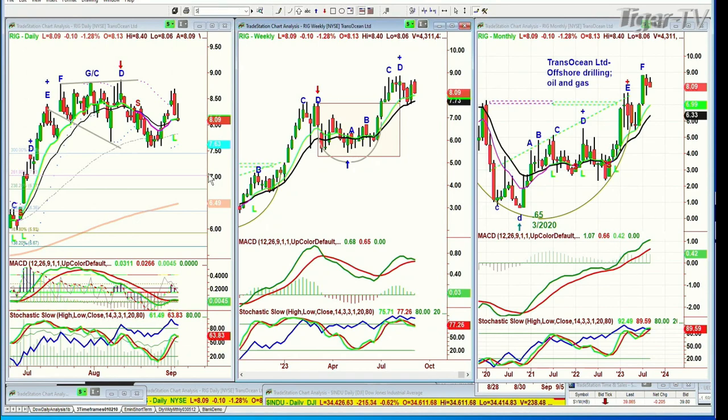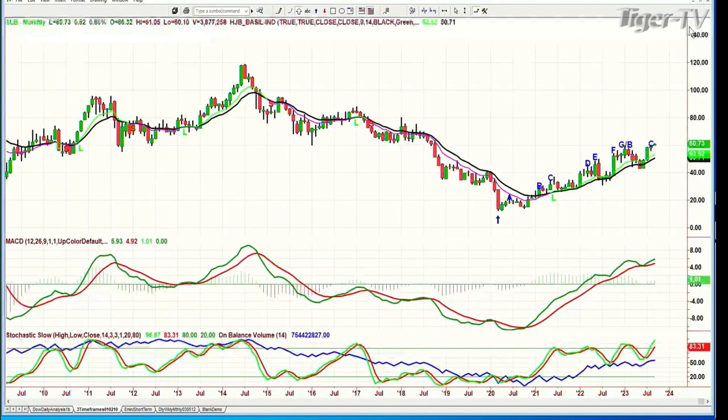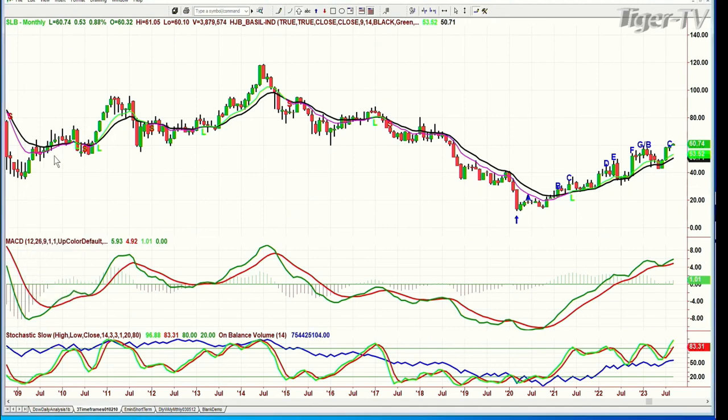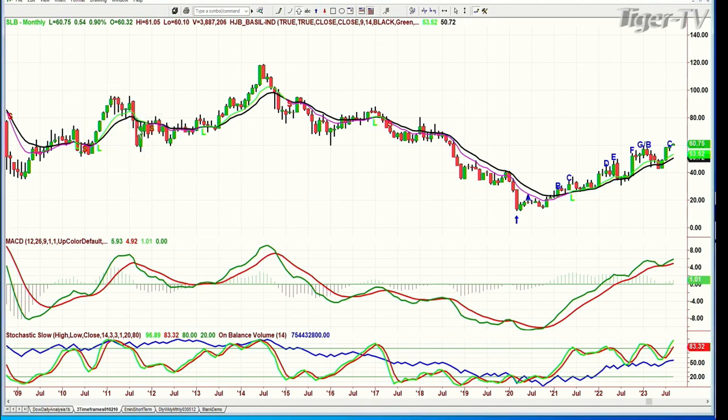What was it? SLB? I usually do these together. Schlumberger. Schlumberger is a different kettle of fish. This did a beautiful V-shaped formation. It's at, this can't be an all-time high, but it's definitely a multi-year high. Yeah, I remember this. So this went, look, from that low that was made back in March of 2009, peak A, peak B, peak C, peak D, and then almost the same double hump pattern. It screams up to a high in February of 2011, and then it double tops and comes back down.